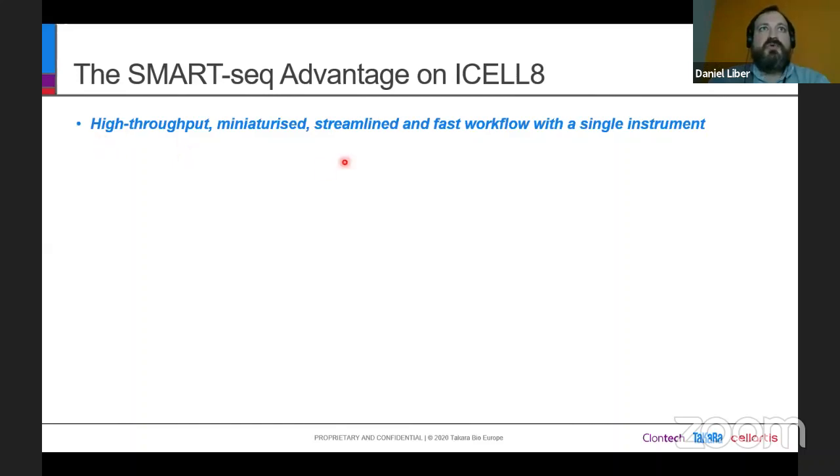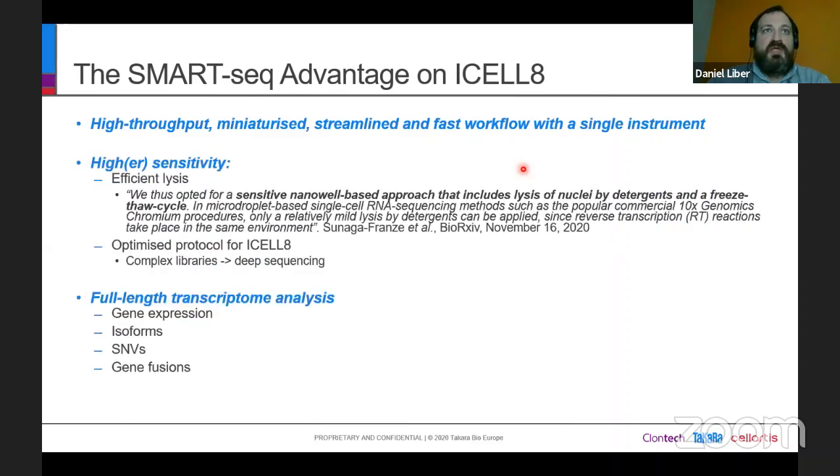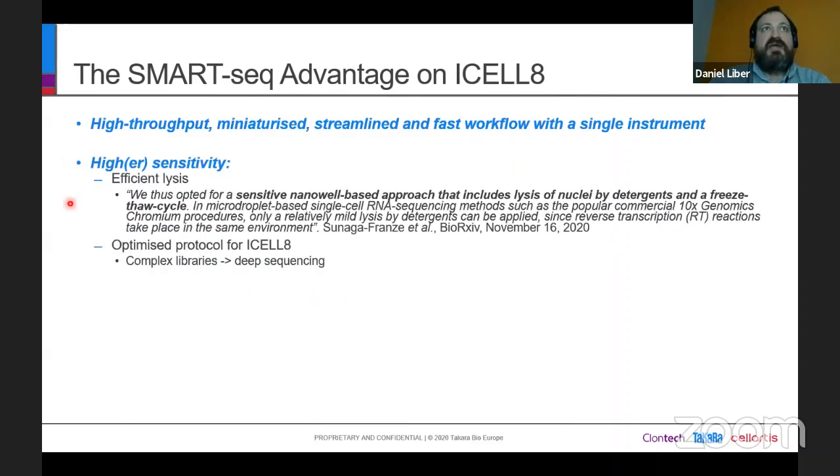We can have high throughput. We can miniaturize the workflow. We have a very streamlined workflow, and everything is done in a single instrument, from cell isolation to complete libraries. Another advantage is higher sensitivity, because we have very efficient lysis. There is a paper from MDC Berlin that described this, and we have an optimized protocol that makes it possible to have very complex libraries.